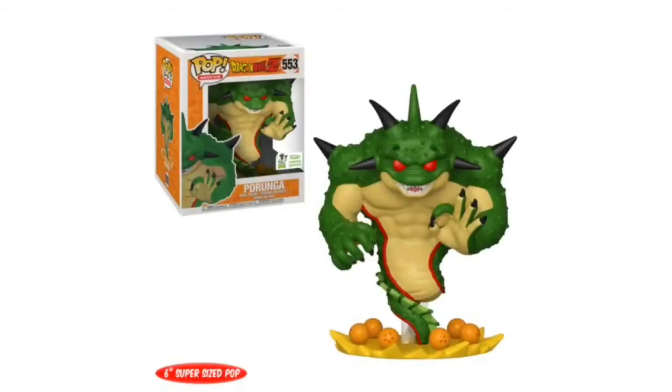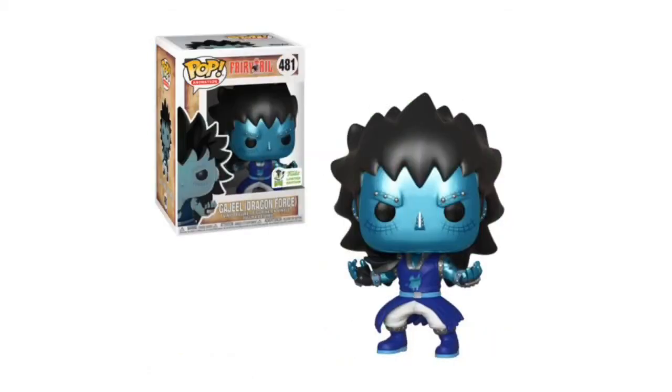We have a couple anime reveals. First, we have from Dragon Ball Z a 6-inch Porunga, who will be shared with Hot Topic. And from Fairy Tail, we have Gajeel with Dragon Scale, who will be shared with GameStop.